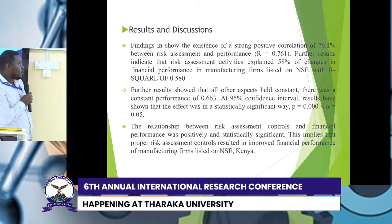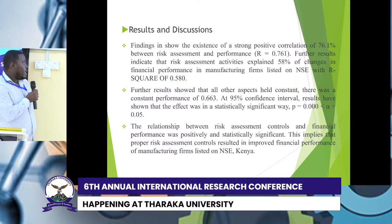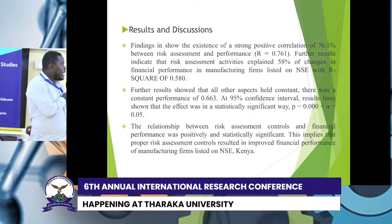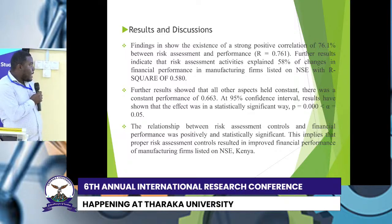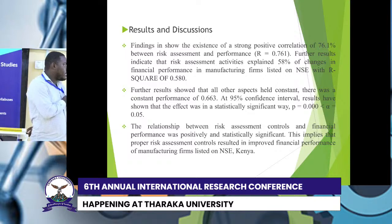The further results showed that all other aspects remained constant. There was a constant performance of 0.663 at 95% confidence level. And the results showed that the effect was statistically significant with a p-value of 0.00 at 0.05 significance. And those results explain the significance of the model. And finally, the relationship between the risk assessment controls and financial performance was positive and statistically significant. This implies that proper risk assessment controls resulted in improved financial performance of manufacturing firms listed in NIC Kenya.